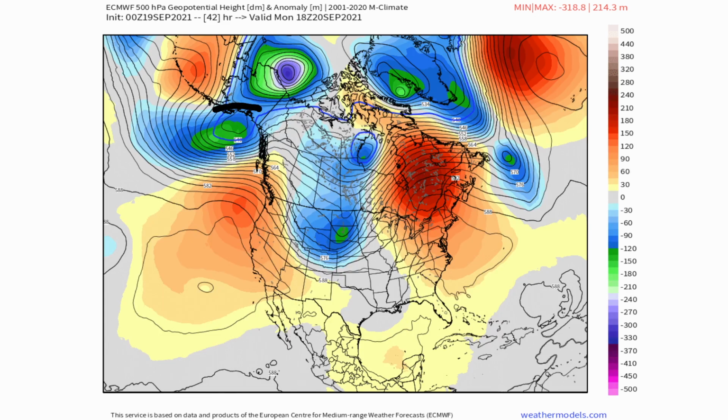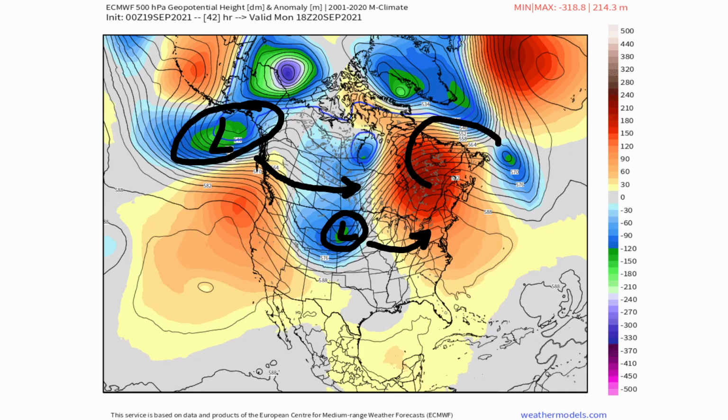What you want to pay attention to is this little area off the shore of Alaska. This will be moving just behind this system right here. So these are both going to be moving parallel to each other. This high pressure right here is going to kind of stall out right here.